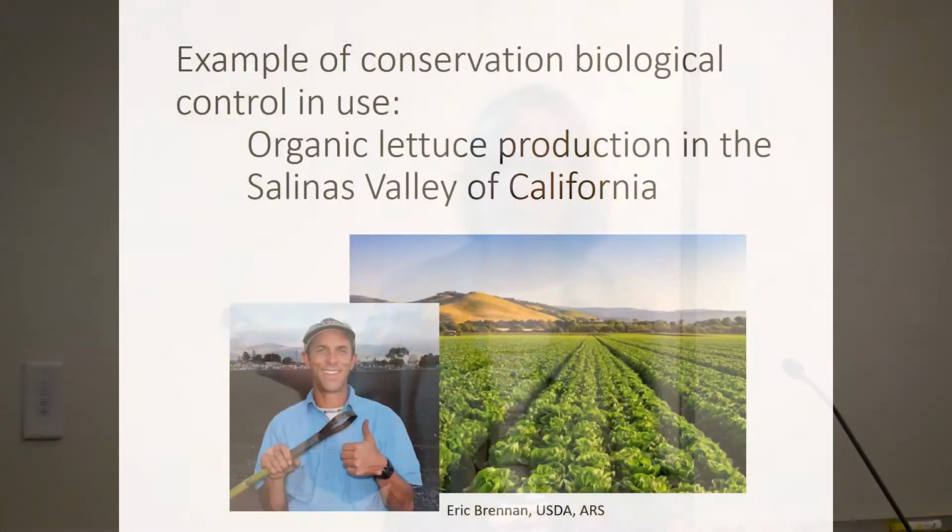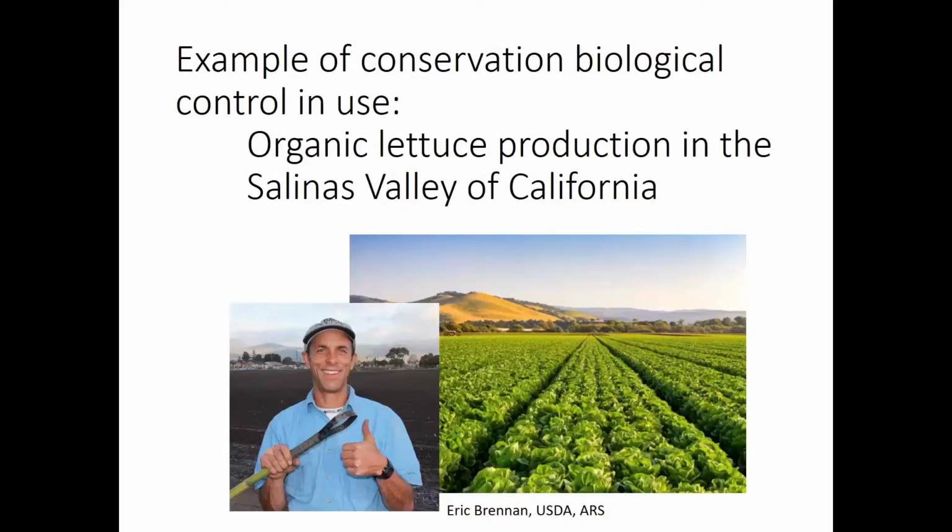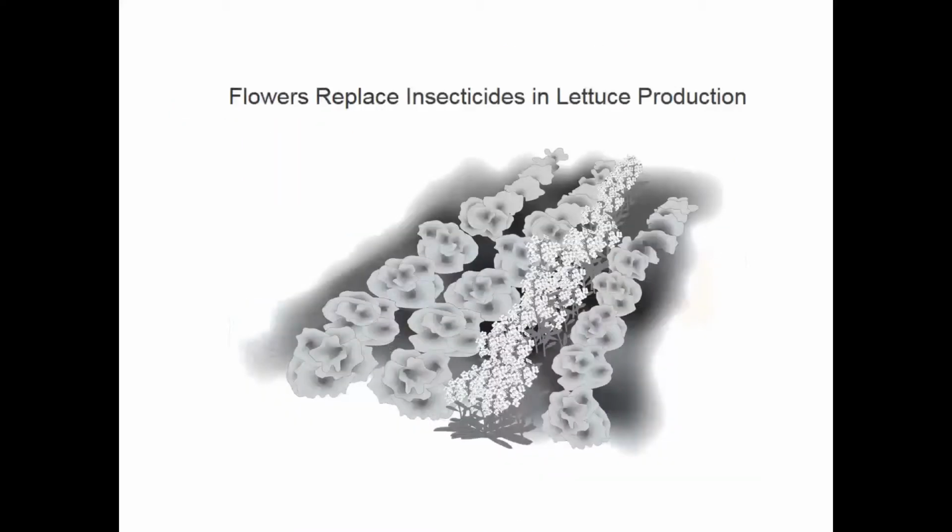And so this is organic lettuce production in the Salinas Valley in California, a big lettuce production area. And this is studied by Eric Brennan. He worked on using flowers to replace insecticides in lettuce production. That's what he calls it. I really thought that sounded pretty good. And so here's a picture of his flowers.